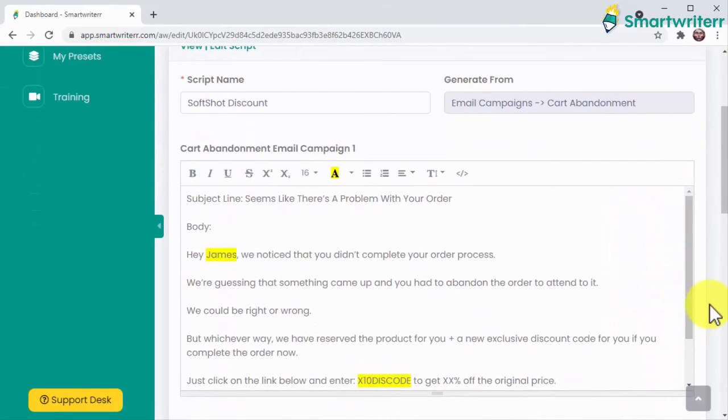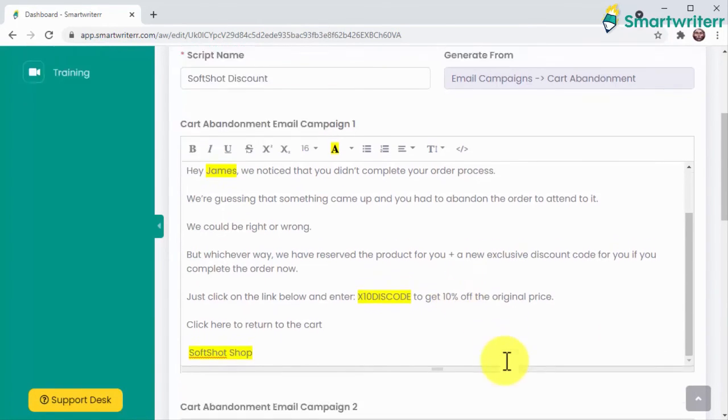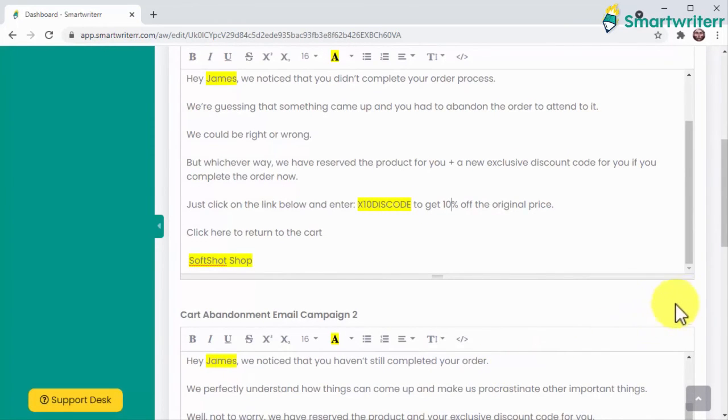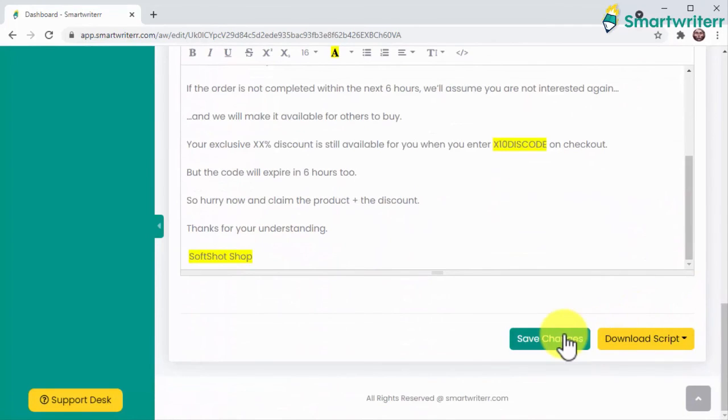But you know what's even cooler? You not only get to create high converting scripts of any kind for your own selling, but also with the agency rights which comes with Smartwriter, you get the chance to sell any one of these scripts to your clients too, and make them extremely happy on their selling.